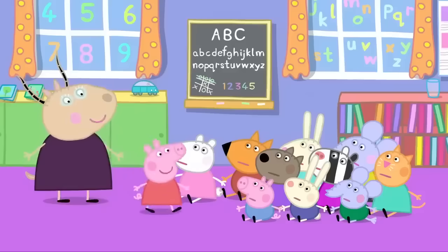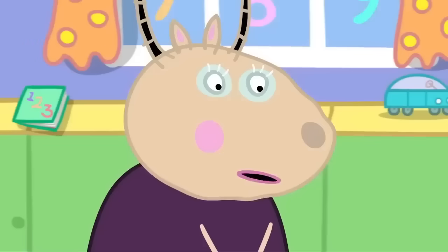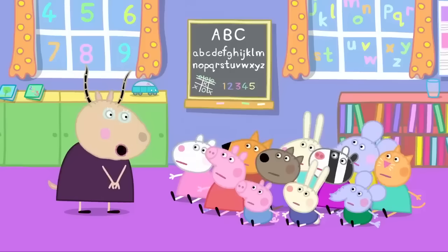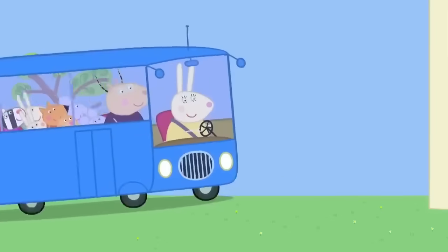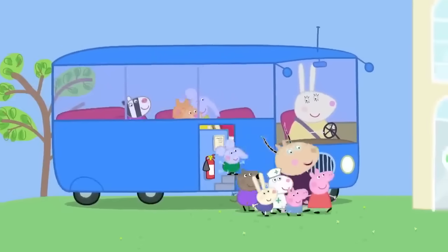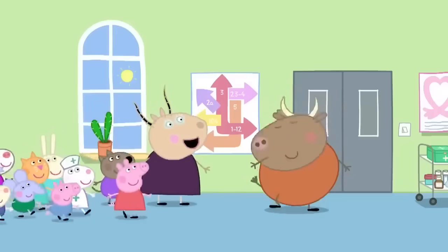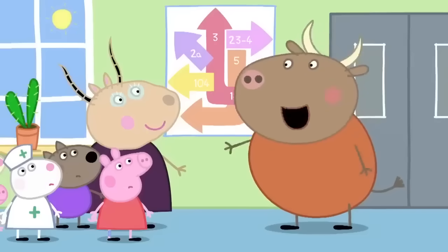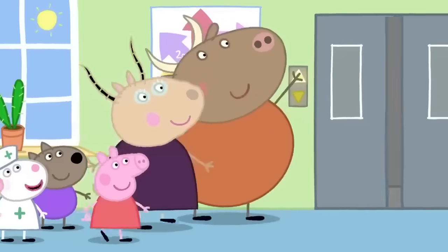Now, children, you may have noticed that Pedro Pony isn't here today. Is he late again? No, Susie. Pedro is in hospital. Ooh. And today we are going to visit him. This is the hospital. Peppa and her friends have come to visit Pedro Pony. Remember, children, stay close to me. I don't want you getting lost. Yes, Madam Gazelle. Excuse me, Mr. Bull, which way is the children's ward? Down the steps, double doors, right, along the corridor, up the stairs, third on your left. Ah. Or you could just take the lift.